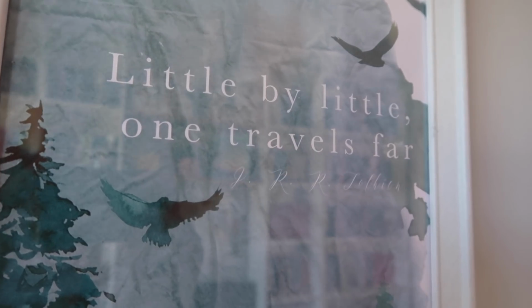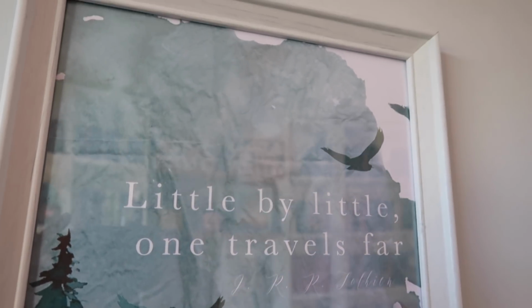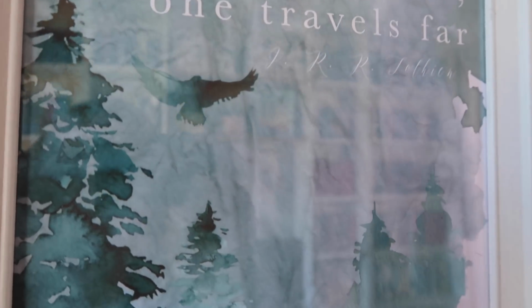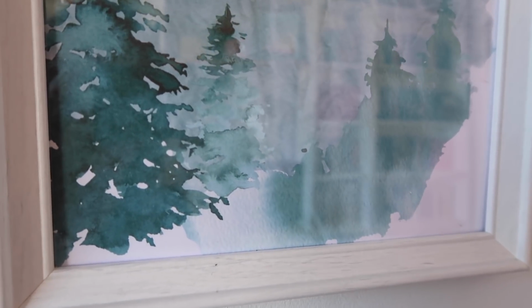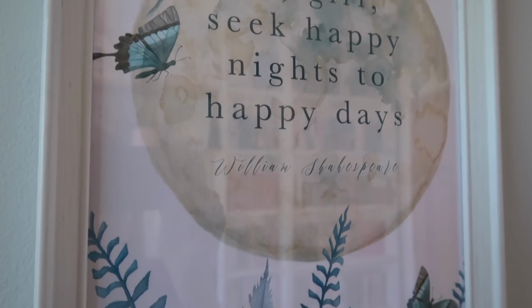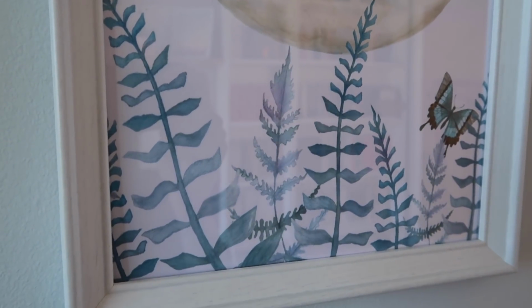So I've got to try and do this without getting too much reflection in, so you can still kind of see the bookcases, but you get the idea. So this is a J.R.R. Tolkien quote, "Little by little, one travels far," and I mean, just how stunning. How stunning is that? I absolutely love it. The next one is a William Shakespeare quote, "Go girl, seek happy nights to happy days," and again, just absolutely gorgeous, so perfect for this room.